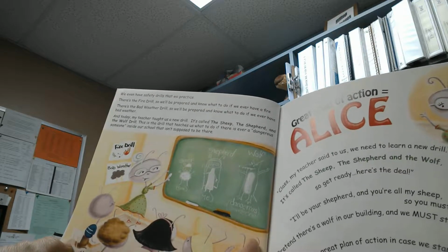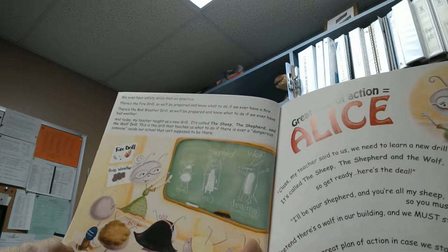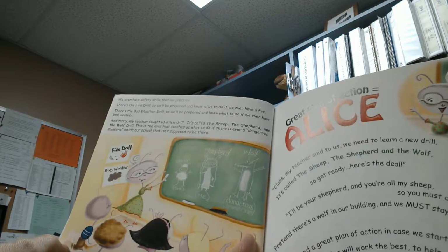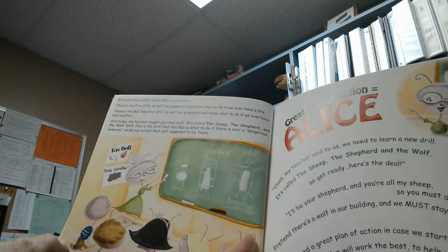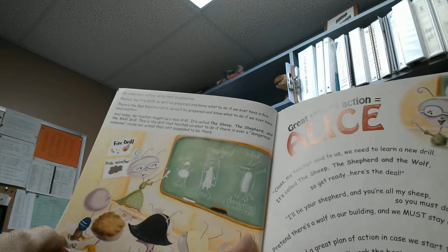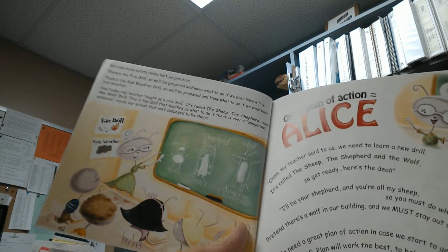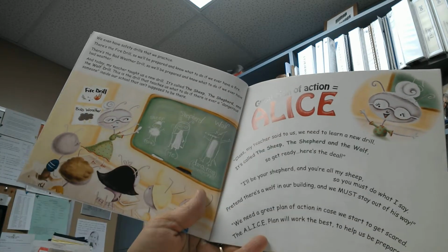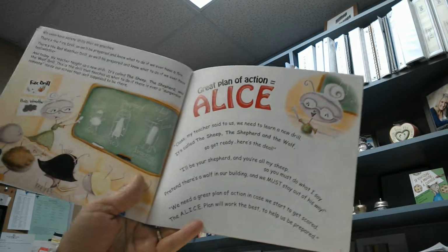It's called the sheep, the shepherd, and the wolf drill. This is the drill that teaches us what to do if there is ever a dangerous someone in our school that isn't supposed to be there. So kind of like the wolf in the Three Little Pigs. A great plan of action is Alice.